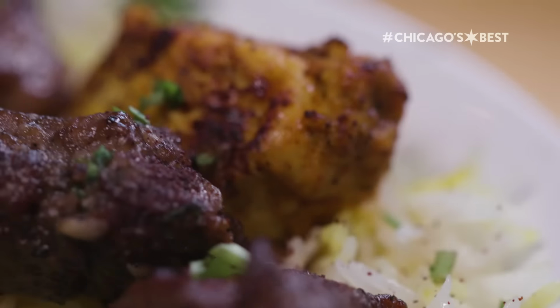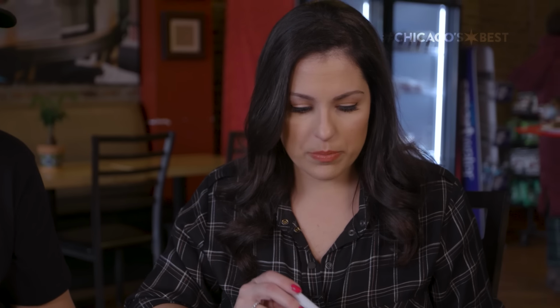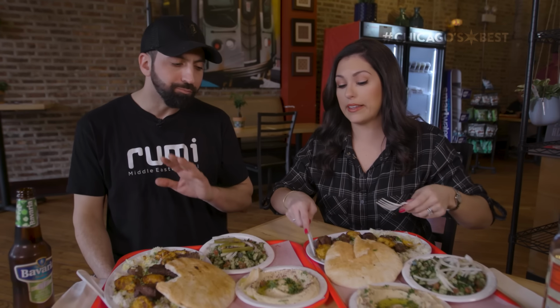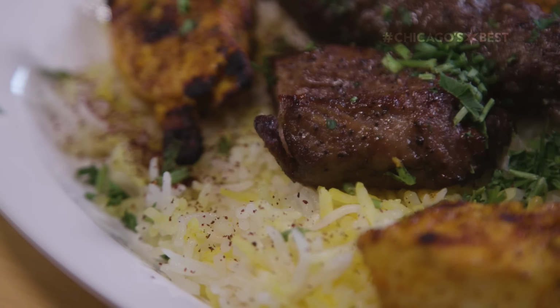I'm moving down the line here. Chicken kebab has a bit of a spice to it. That's really complementary to the beef. They're totally different flavor profiles, but together, perfect. Great compliment. I gotta go to my lamb now. This was the fruits of my labor here. My favorite. That is such a tender cut of meat.